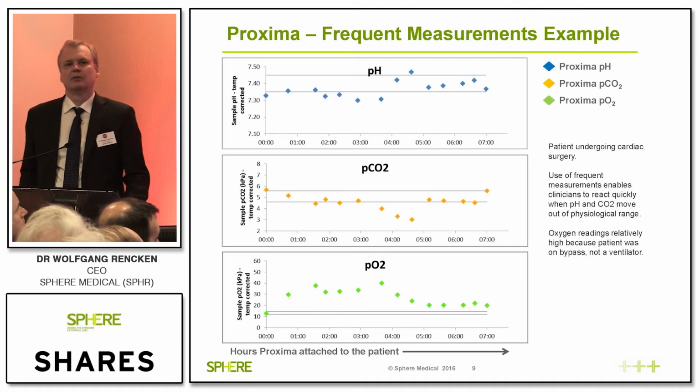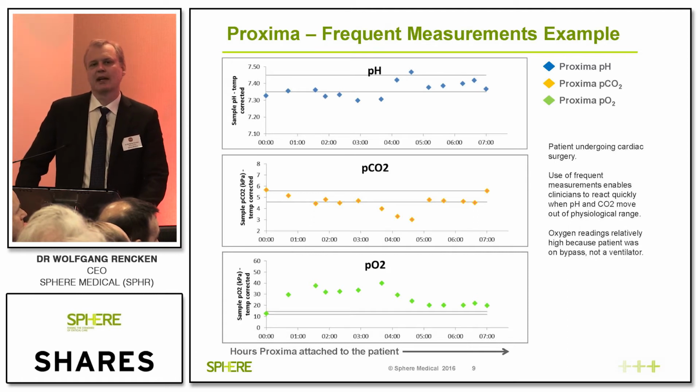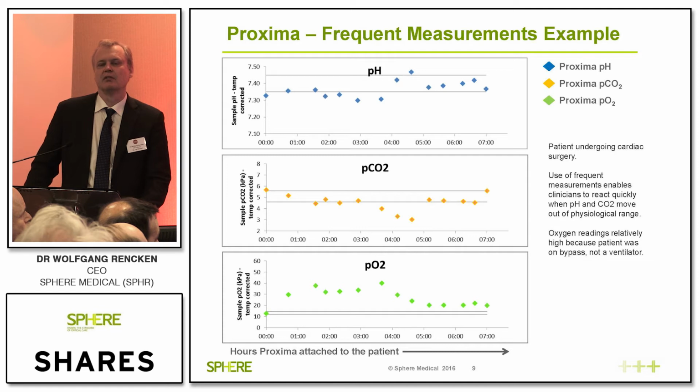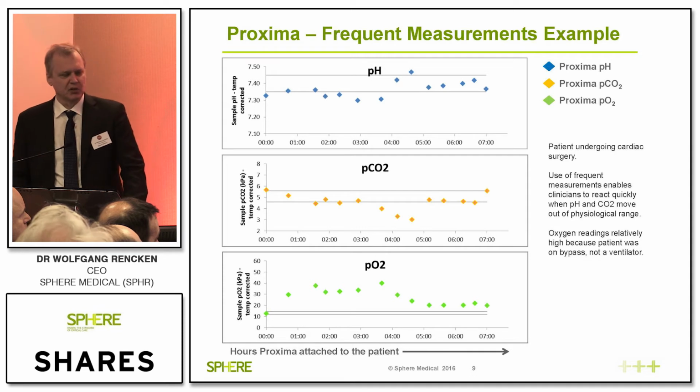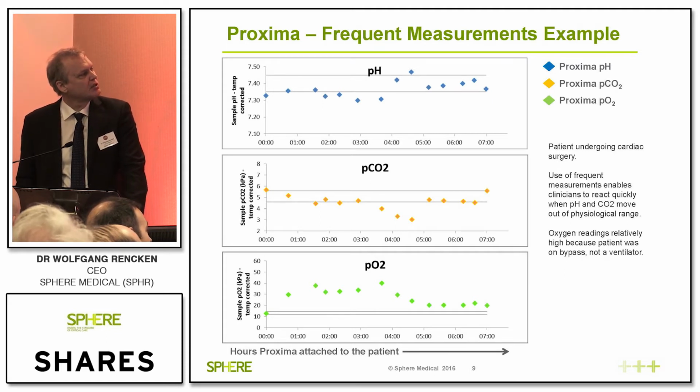Here's an example of a patient where they monitored the blood gases every 30 minutes. This patient was undergoing cardiac surgery and being on bypass. What happens is they basically stop your heart and lung, and an extracorporeal circuit has to pick up the function of the heart and the lung. And what you want to try and achieve is you want to keep the patient between those two tram lines, the black upper and lower limits for the pH, CO2, and oxygen we show here.